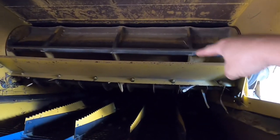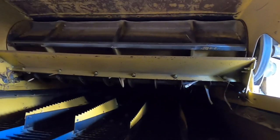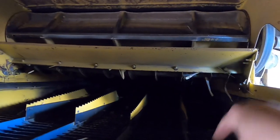But in the back of this combine there's this beater back here, and this is supposed to help get it out. I'm going to set that beater up, or that grate, there's a grate there. I'm going to set that up to decrease the clearance between there and see if that helps. So anyways, that's some of the things we got going on.